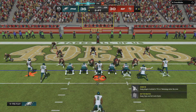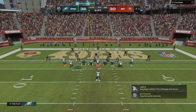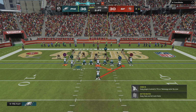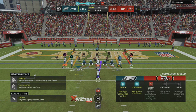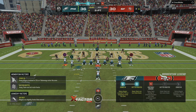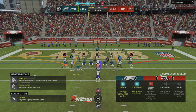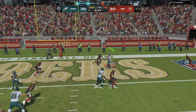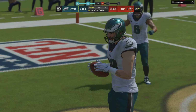Eagles offense staying out there. Of course, Hurts always a threat to run. They'll go for 2. They'll try and throw for it. And he's got it. So the 2-point conversion is good, and they add on to their 4th quarter lead.